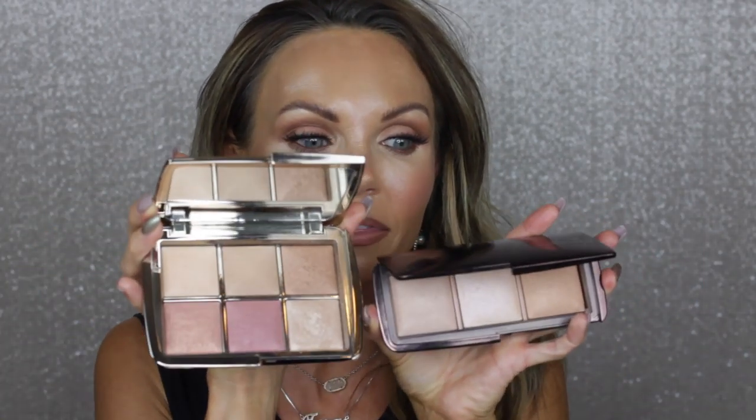Now, I wanna show you guys, there is a size difference on the ambient lighting palette compared to this one. These are just a little bit smaller. But you guys, this is so beautiful, and it's actually prettier in real life. Like, I am so happy I got this.